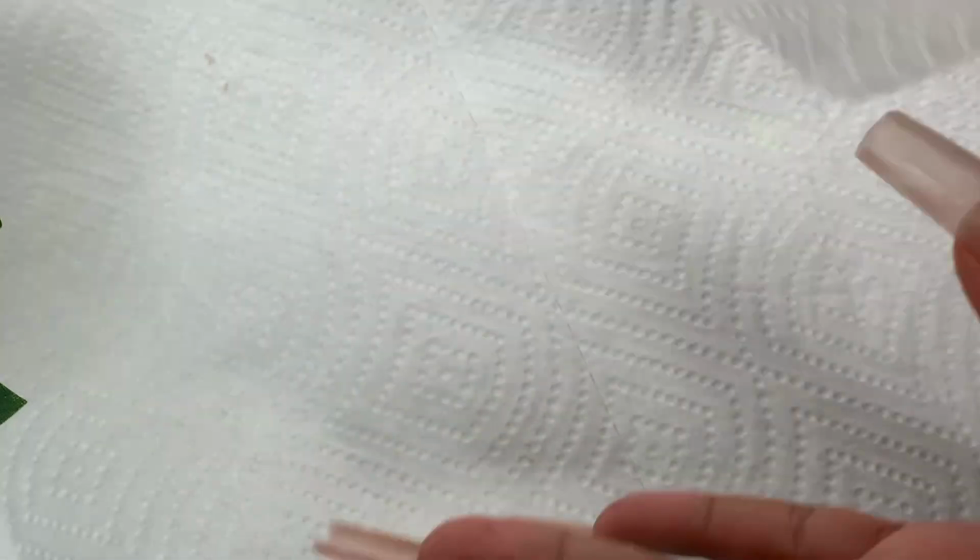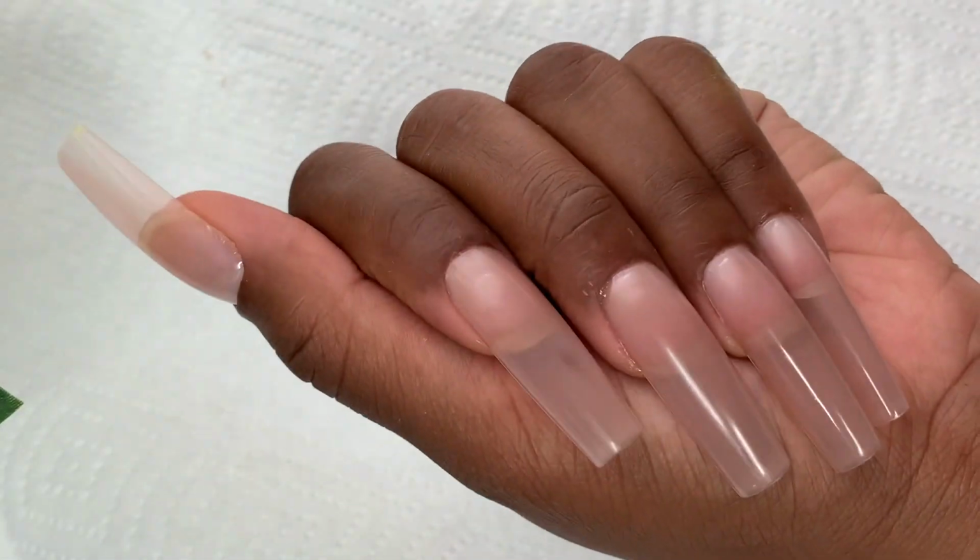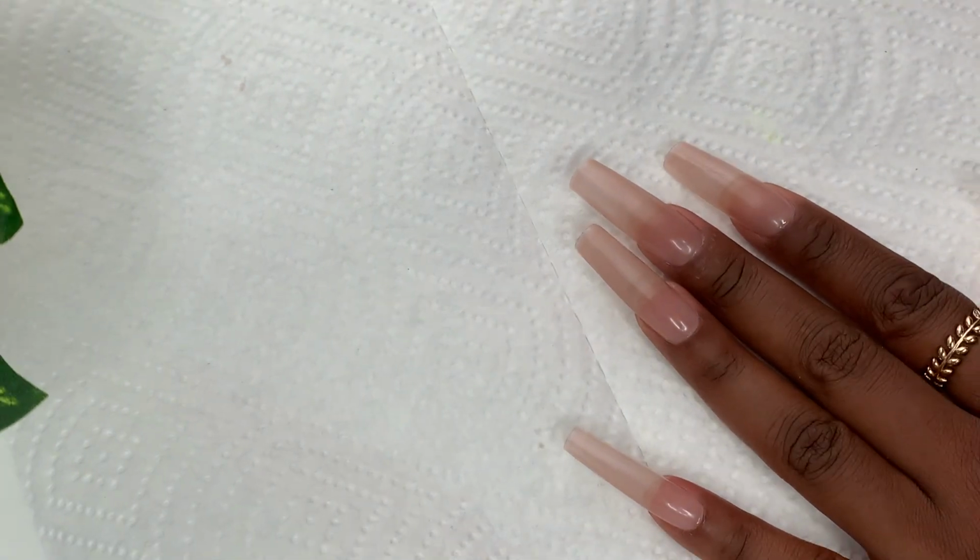But going on with the design, I'm going to spray a piece of paper towel with some alcohol just to remove the tacky layer or any color deposit that it might have still left on there that wasn't fully cured. And as you can see, nothing came off as far as color wise, but I did remove that tack so I can go ahead and start to design these nails.